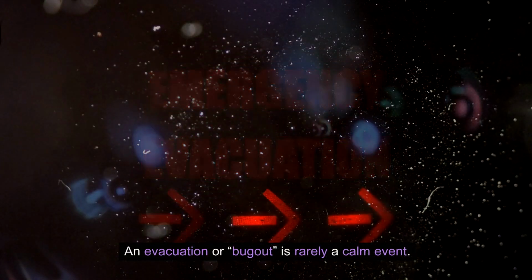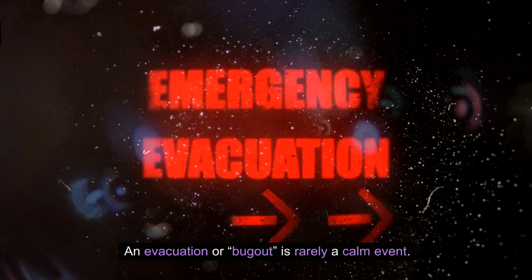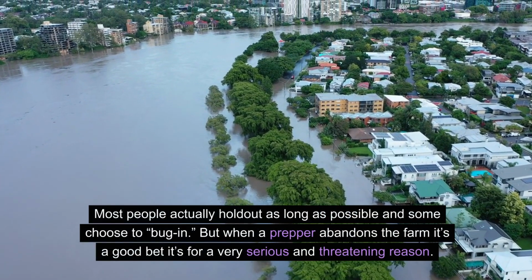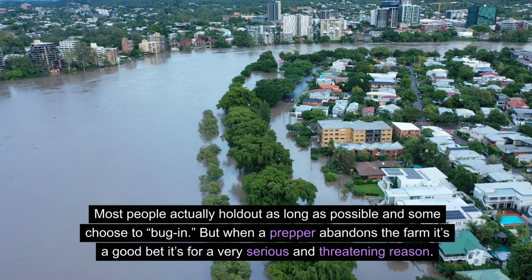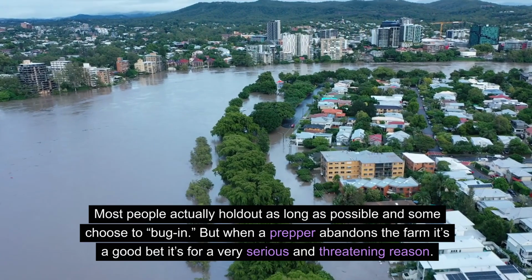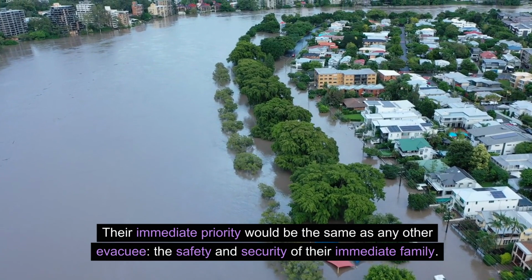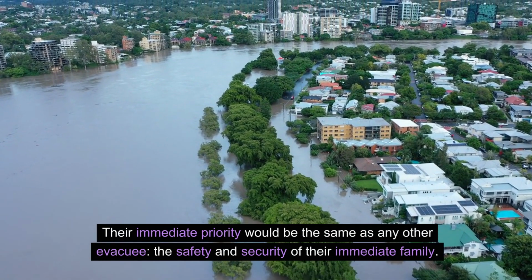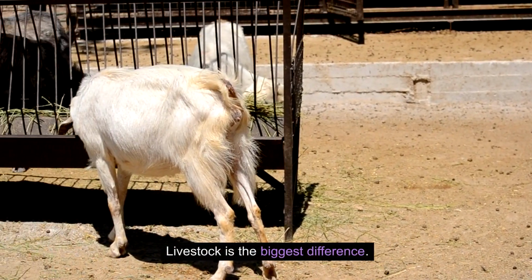An evacuation or bug out is rarely a calm event. Most people actually hold out as long as possible and some choose to bug in. But when a prepper abandons the farm, it's a good bet it's for a very serious and threatening reason. Their immediate priority would be the same as any other evacuee: the safety and security of their immediate family. Livestock is the biggest difference.